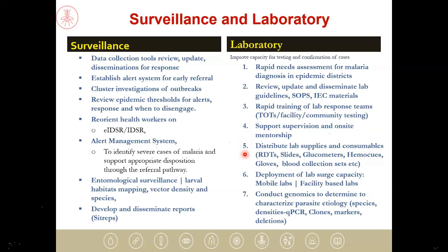Gloves. It's important that our health workers have gloves, and then blood collection sets and blood giving sets. Deployment of the lab surge capacity, mobile teams. We want to do mobile testing, conduct genomics to determine parasite etiology, species densities.